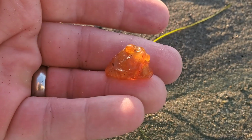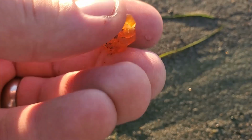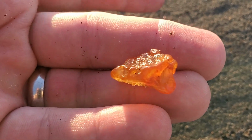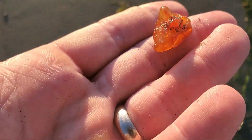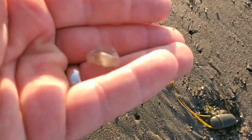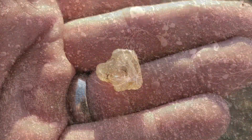Little piece of carnelian. Well, at least I found one piece. That's nicely translucent and is definitely carnelian. The other two are more quartzy agates. I gotta find at least one carnelian. Nice piece of calcite. It's got a little dimple in it.